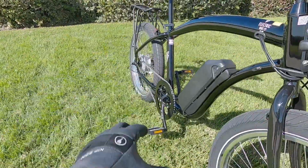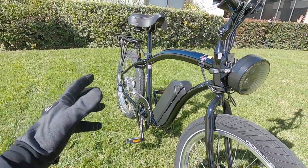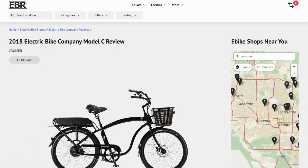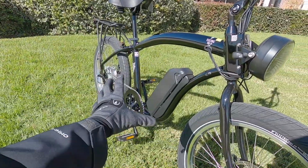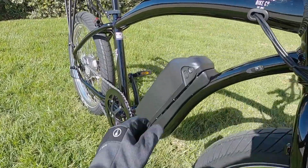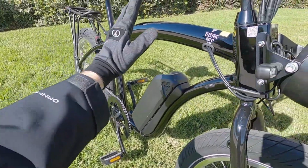I like that the battery is positioned low and center on this frame. Some of the other electric bike company models have a battery in the back, and it takes up some of the space on the rack and some of the weight capacity. This is just right where you want it. It's low, it's center, it's easy to reach that charging port on the right side. The bike sort of tips towards the kickstand.